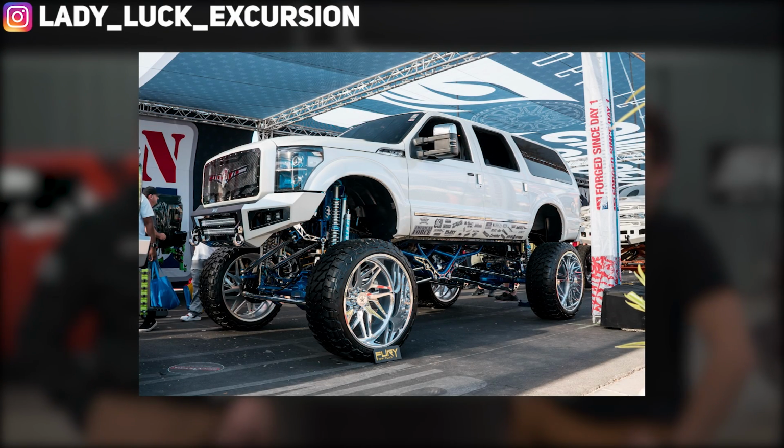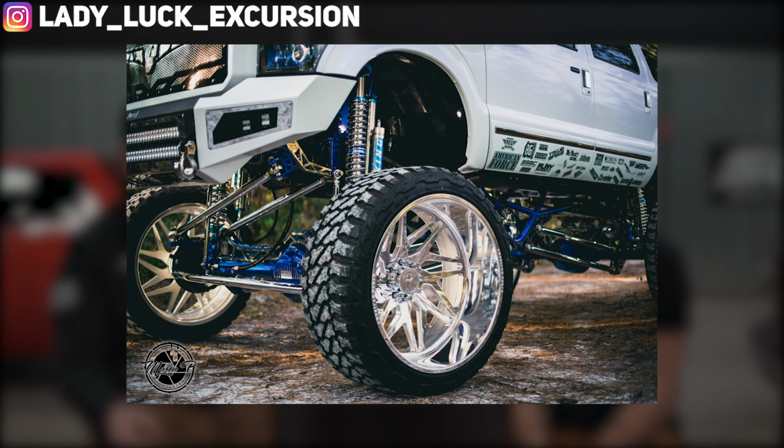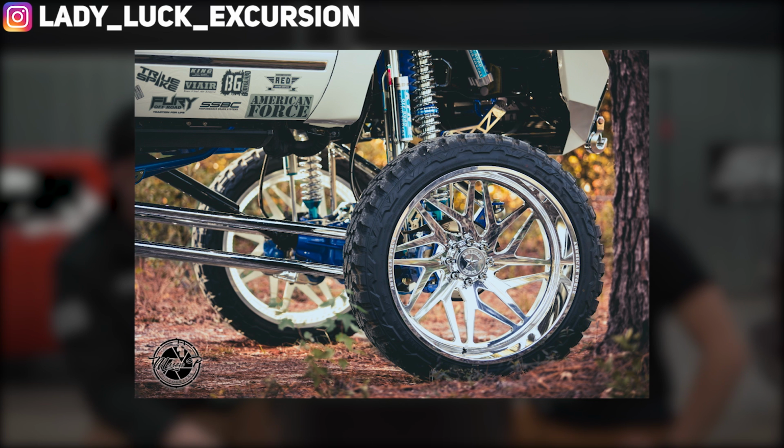Now we're talking. Okay. 2005 Ford Excursion. This is actually a friend of ours. This was out at SEMA last year. American Force, the 30 by 16s. Negative 112 offset, I can't even comprehend. 42 tires, and 24 inches of lift. How do you get a negative 112? I can barely fit plus 35s on my car without running into issues.